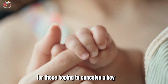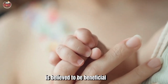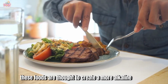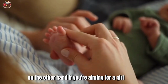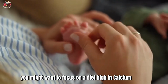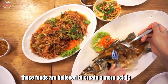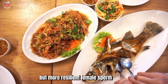For those hoping to conceive a boy, a diet rich in potassium and sodium is believed to be beneficial. Foods such as bananas, potatoes, spinach, and red meat are recommended. These foods are thought to create a more alkaline environment in the body, which is supposedly more favorable for male sperm. On the other hand, if you're aiming for a girl, you might want to focus on a diet high in calcium and magnesium. This includes foods like dairy products, leafy greens, nuts, and fish. These foods are believed to create a more acidic environment, which may favor the slower but more resilient female sperm.